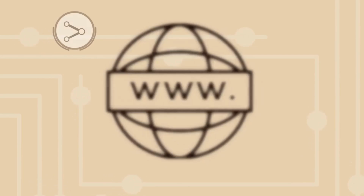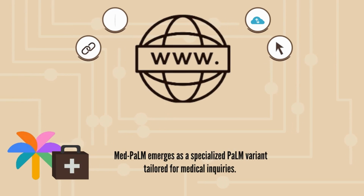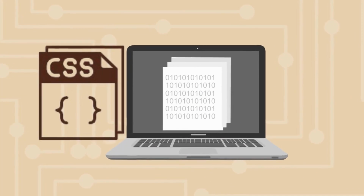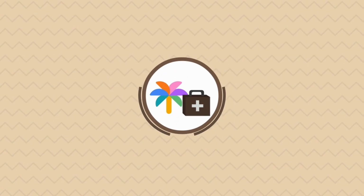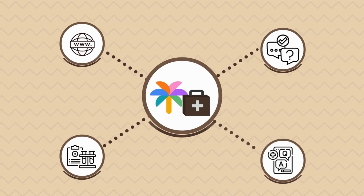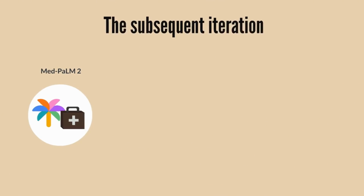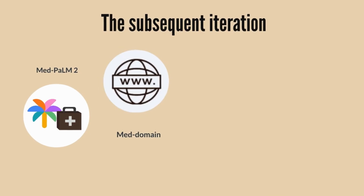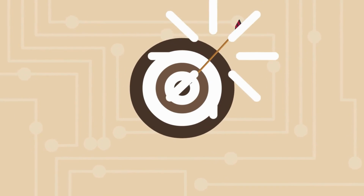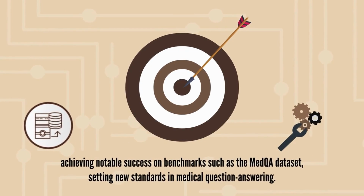In a bid to cater to domain-specific needs, MedPaLM emerges as a specialized PaLM variant tailored for medical inquiries. Leveraging instruction prompt tuning, MedPaLM aligns itself with medical domains using minimal exemplars, delivering high-quality responses to healthcare queries. The subsequent iteration, MedPaLM 2, further improves performance through med-domain fine-tuning and ensemble prompting, achieving notable success on benchmarks such as the MedQA dataset, setting new standards in medical question answering.